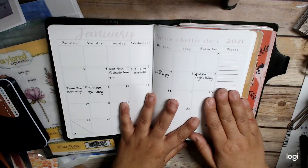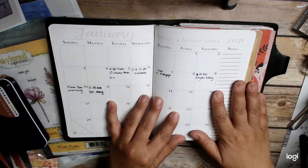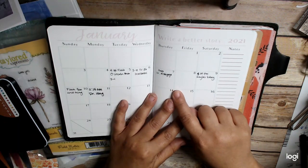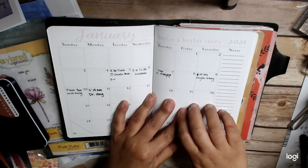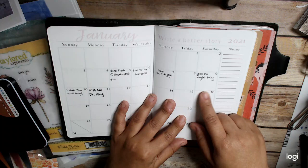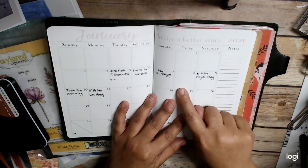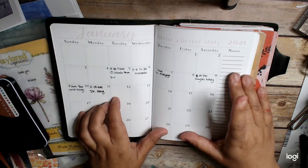The other thing that I normally do is I normally use washi, which I haven't done yet because this is a new one, just came not that long ago. I use washi a lot of times to mark time. So for me, when I use washi, it's to mark time for when my children go to their fathers. So I haven't done that yet. So his weekends and his days will be marked with washi usually.